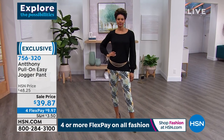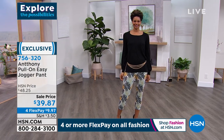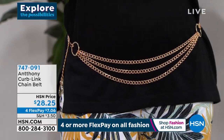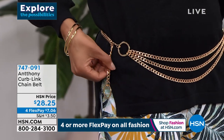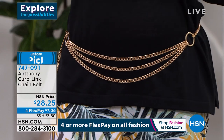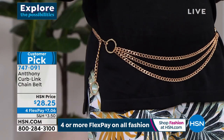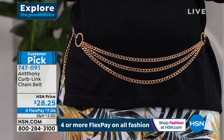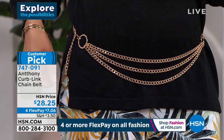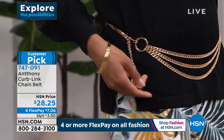Now, you'll notice that Victoria came out and she added an accessory to her look. Same look, same sweater, same jogger pant, and she added this curb length chain belt. What's beautiful is that it's a three drop, and it's adjustable, but you do order it in sizes. You can order the silver or the gold, and we've got them in double sizes: extra small, small, medium, large, extra large, 1X, 2X, 3X. And we do have all sizes in both colors.